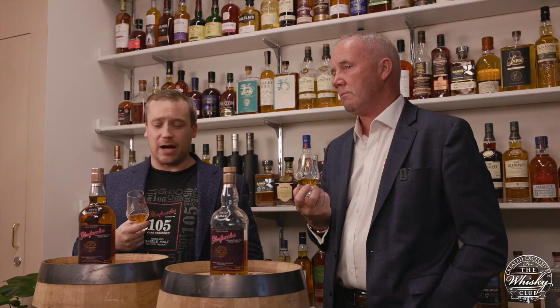I think one thing with this, the viscosity and the creaminess shows through really prominently. And like you said, those toffee notes and those apple notes really bounce off those caramel flavours underpinning the whole lot. Yeah, it's just a mouthful of flavour. And I've been a massive fan of Glenfarclas for, I guess, quite some time. Yeah, I can see with the t-shirt here.